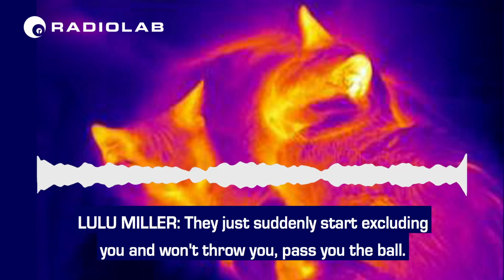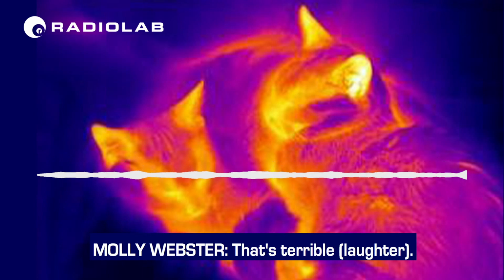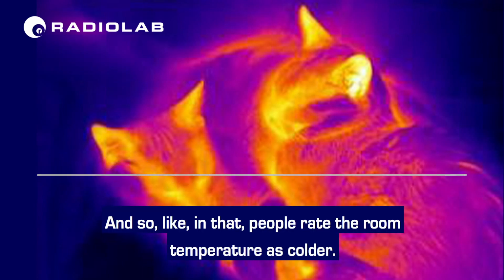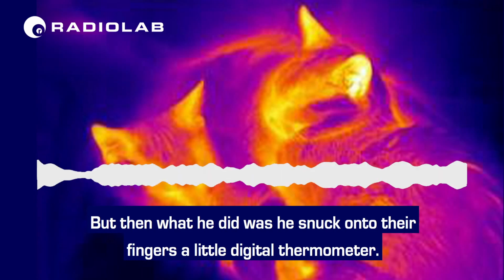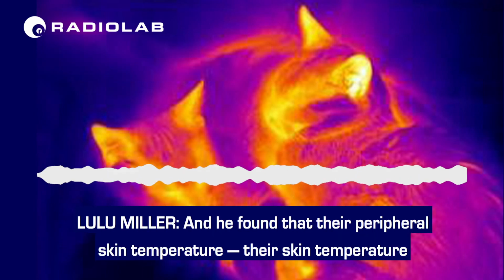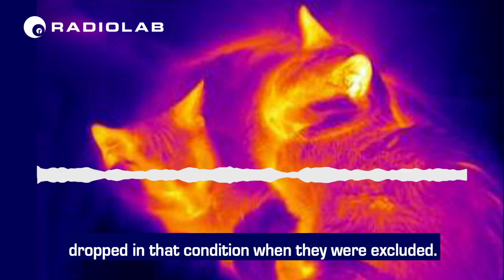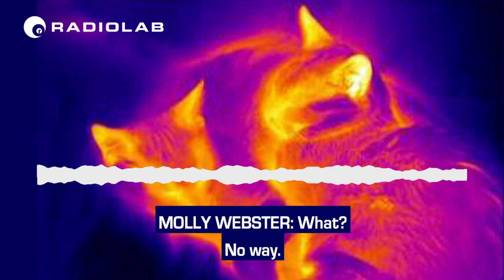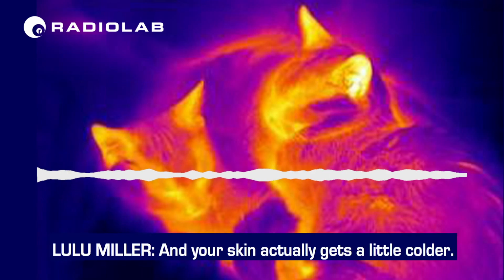They just suddenly start excluding you and won't pass you the ball. And that's terrible. Yeah. And so in that, people rate the room temperature as colder. But then what he did was he snuck onto their fingers a little digital thermometer, with Velcro on it, just a bunch of sensors with a wire sticking out of it. And he found that their peripheral skin temperature dropped in that condition when they were excluded. Yeah. So you perceive it as colder and your skin actually gets a little colder.